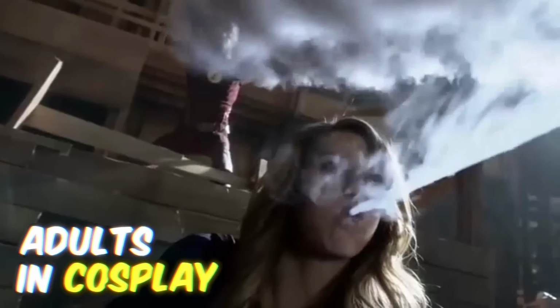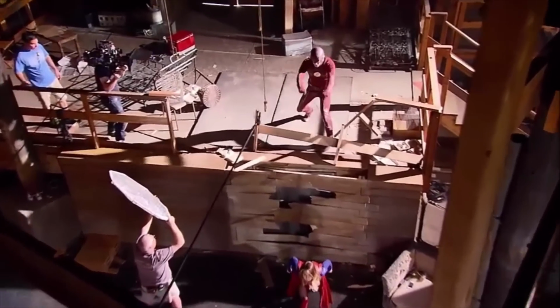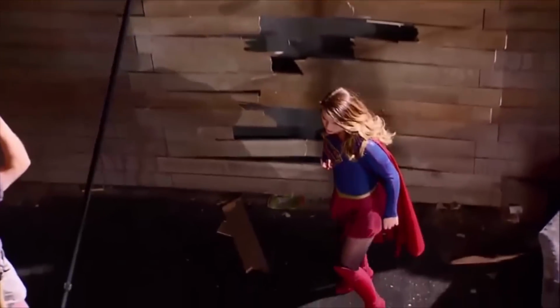What do you call superheroes without powers? Adults in cosplay. But that's just the harsh reality of Supergirl and the Flash flexing their talents prior to the wonders of special effects.